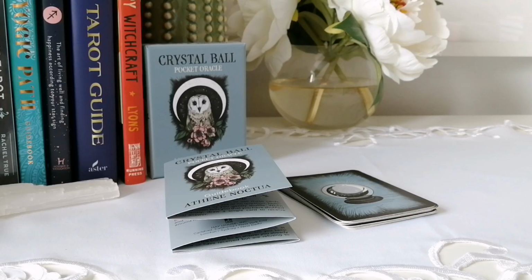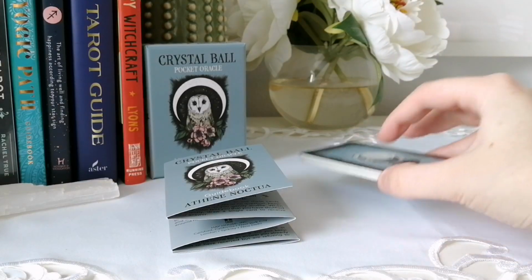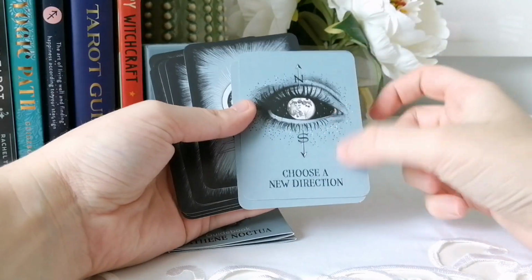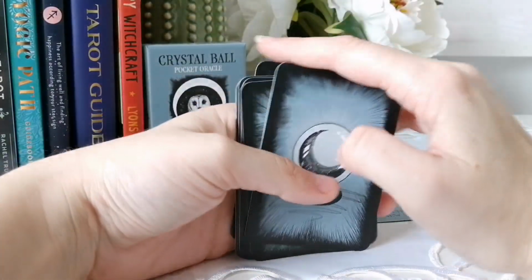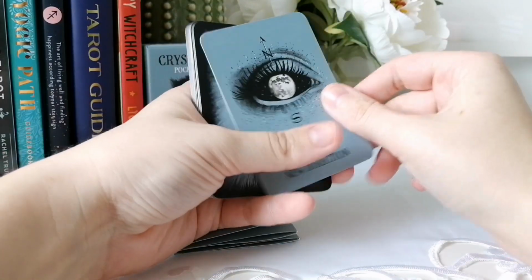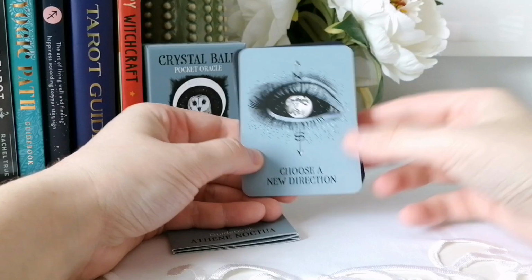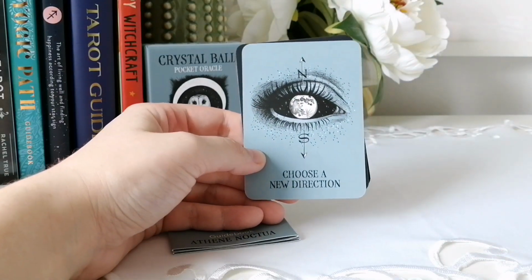And then if you wanted more detail, you can use it in conjunction with a tarot deck to develop even more questions to get more into what it is you're asking, if you want more information than just what it is here. For example, if you pulled the Choose a New Direction, you could ask tarot more open-ended questions to get more information.